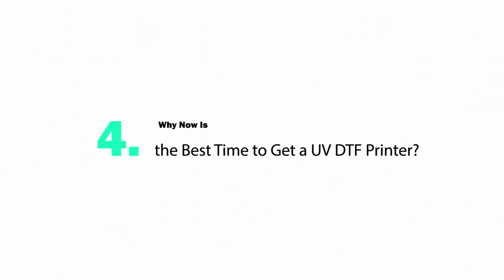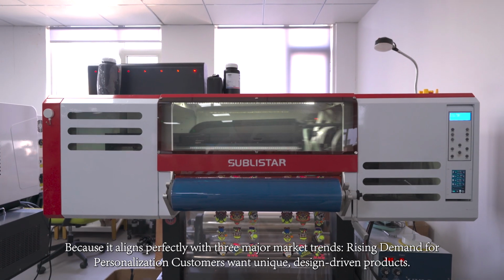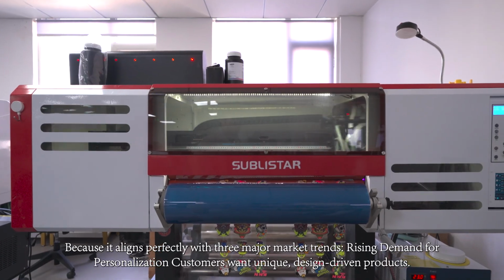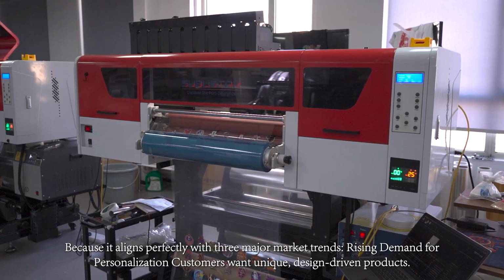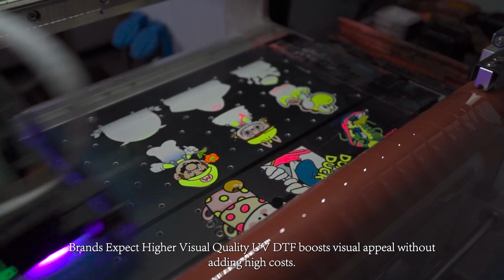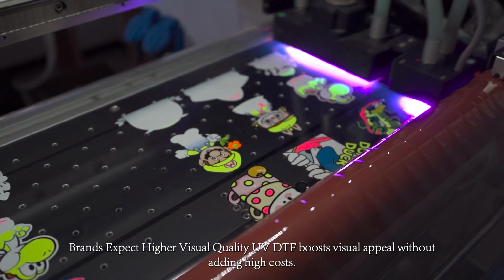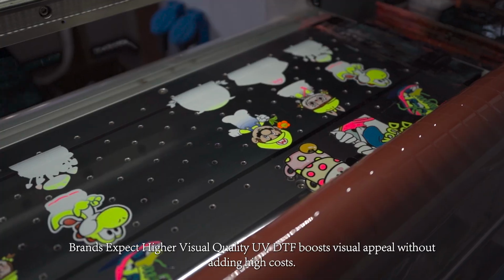4. Why now is the best time to get a UV DTF printer? Because it aligns perfectly with 3 major market trends: rising demand for personalization. Customers want unique, design-driven products. Brands expect higher visual quality. UV DTF boosts visual appeal without adding high costs.